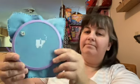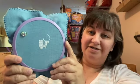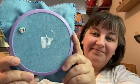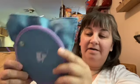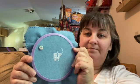And I did start it. I'm going to try to go ahead and finish this. So that's in the H in ho ho ho. And this is just on a 32 count. It was white, an even weave that I dyed. So as you can see, I've got it on a little hoop. This will probably be the extent of the size that I need for this. Probably. So I'm just keeping it in there like that.